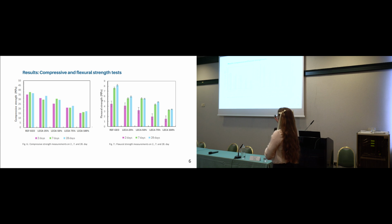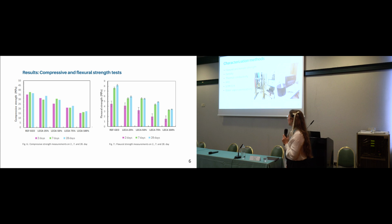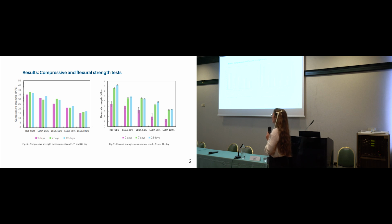As you can see, the first sample, the reference geopolymer, has high compressive strength. For reference, for those who don't know, normal concrete usually has around 20 to 25 megapascals compressive strength. So geopolymers can achieve really high strengths, but with adding LECA, we lose this ability to resist the bending force.